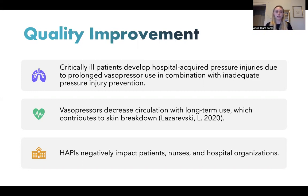Hospital-acquired pressure injuries, also known by this acronym, HAPI or HAPI. You may be seeing that throughout this presentation, but they negatively impact not only patients, but the staff members such as nurses, aides, doctors, as well as the entire hospital organization as a whole.